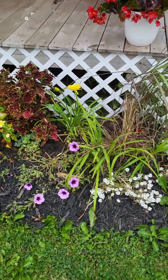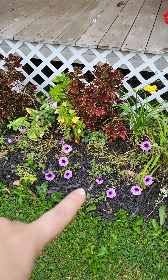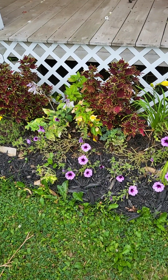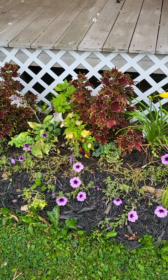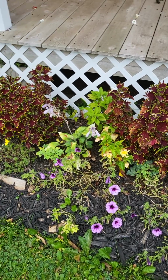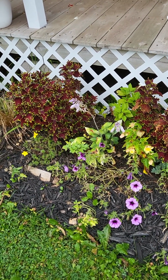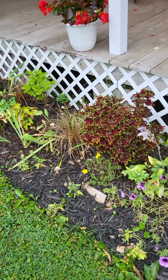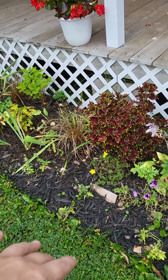So I had these purple petunias in here, but they did just terrible. I pulled most of them out. I left these because they had a little bit of color on them, but I don't know if I'll try and put petunias in here again. Of course, I didn't put any compost down here. I just killed back the grass and then sort of planted through the cardboard.